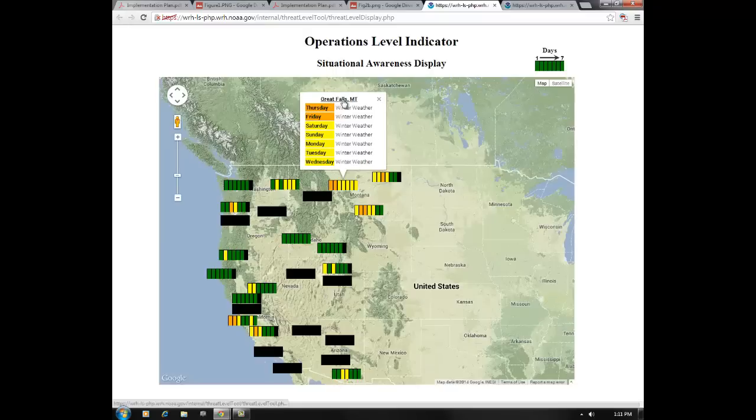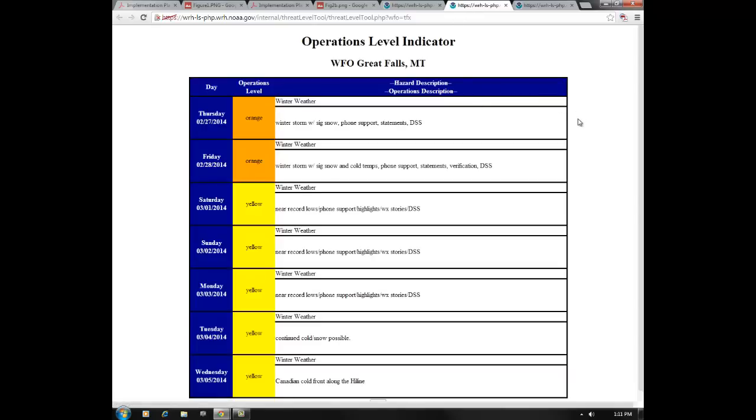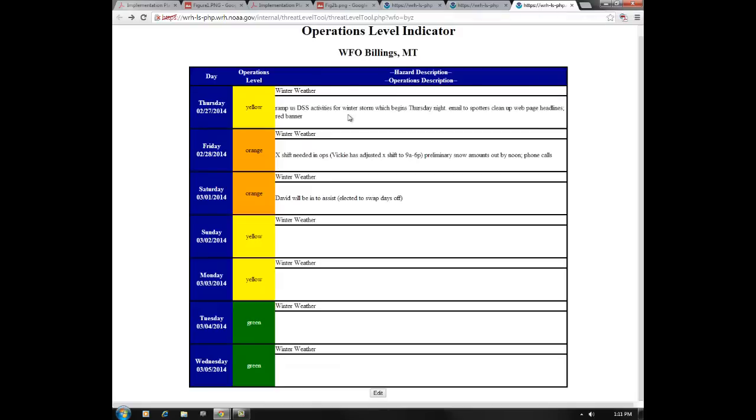By clicking on the actual office name, we then get a listing of what specific actions the WFO might be considering. So in this particular example, we can see that on Thursday the office has identified a yellow operational level. Again, the weather event for this is more into Friday into Saturday, but they've identified Thursday as a yellow day. Basically a little bit more DSS activities, more products and email out to their spotters, getting their web page ready to add additional headlines as the event unfolds Thursday night and into Friday, and maybe doing some extra things on the web page later in the period.